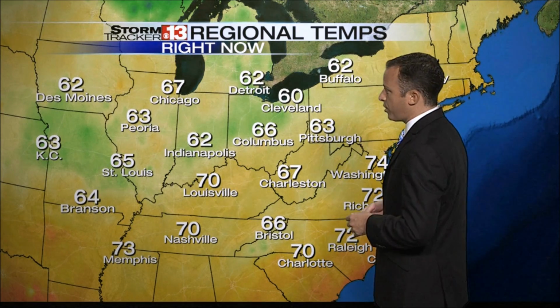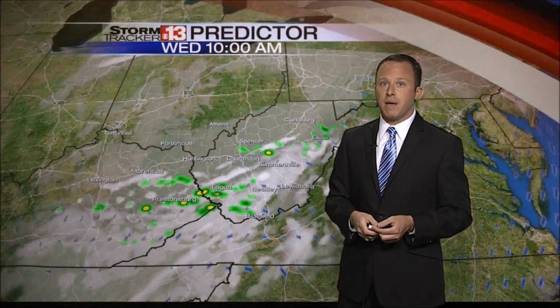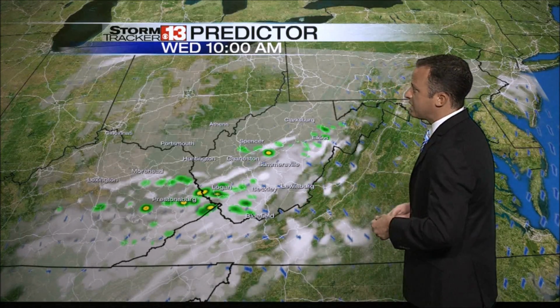Right now, 63 Pittsburgh, 60 at Cleveland. We've got 70 in Louisville and Nashville, so look at that, some nice cooler air back behind it. Now, mind you, about a week ago, we were seeing temperatures in the 80s along the Mississippi Valley, so right now, not too bad. At the gateway to the west in St. Louis, where they're in the low 60s compared to the low 80s earlier last week.